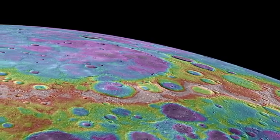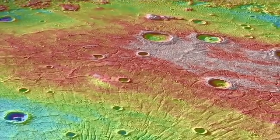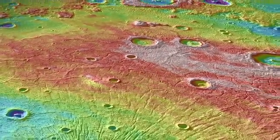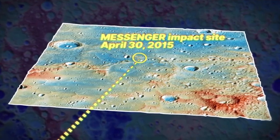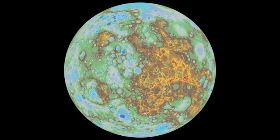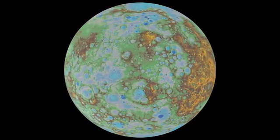Despite the extreme environmental gauntlet, the Mercury Laser Altimeter kept on collecting data for 4 years, right up until the very end, when MESSENGER crashed into Mercury in 2015. But before that, it captured historic views of the planet's topography.